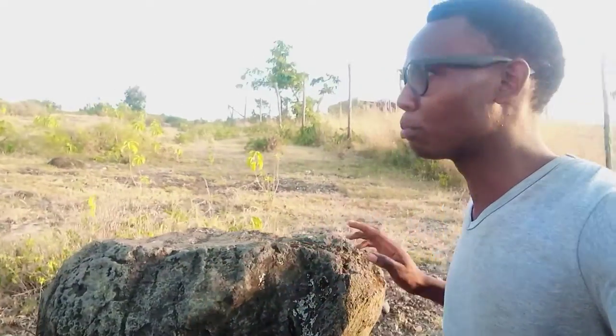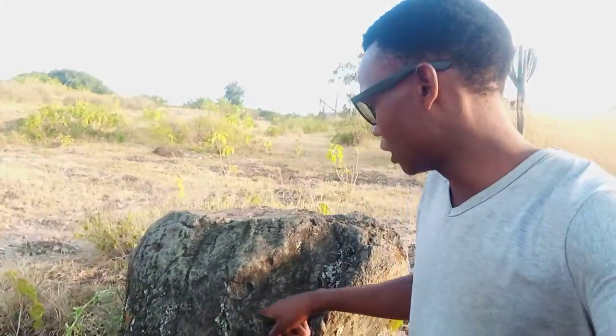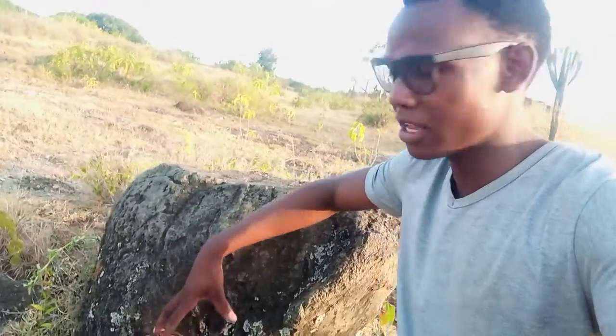If it had been done by compression, it would have come up. But due to tensional force, which pulls apart, the upper part sinks. Due to this sinking, downwarping, it emerged into a place known as Lake Victoria. So that's how it was done. Though I did that geography when I was very young, those years back. Let's meet in the comment section if I'm explaining this right.